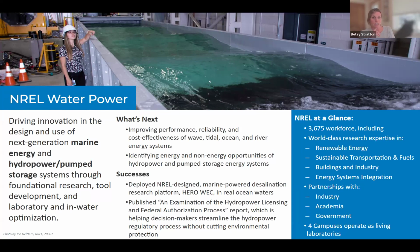There's also a campus location outside of Boulder, Colorado. It's the primary national laboratory for renewable energy and energy efficiency research and development, with a portion of the focus being in marine energy and hydropower systems.